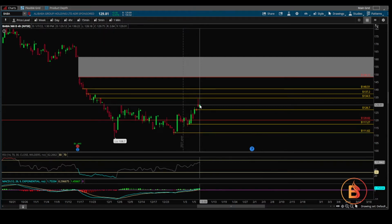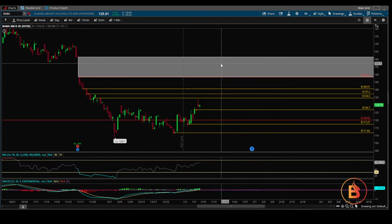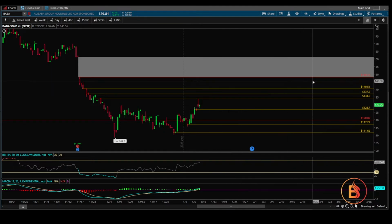Now for Baba, what I'm looking for this upcoming week is if it gaps up past this 134.50, then I'm looking for the next resistance level on it to be 137.20, and then the next one after that, 140.50. Now this is a very important range right here, because if Baba can get over $140.50, I don't see any resistance right here before it gets to the bottom of this gap right here, and that's a nice $8 move.